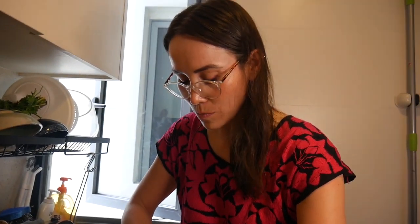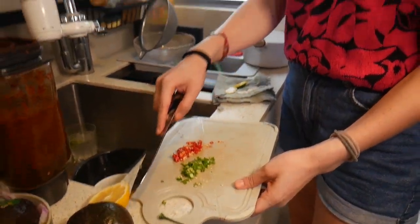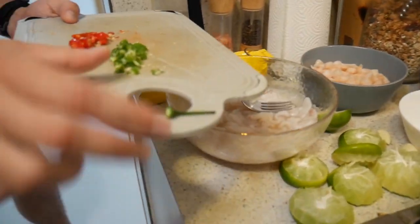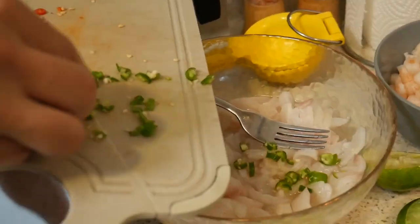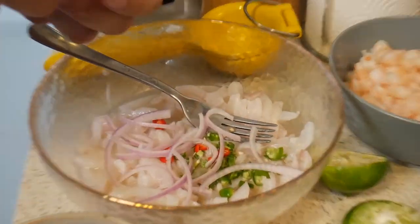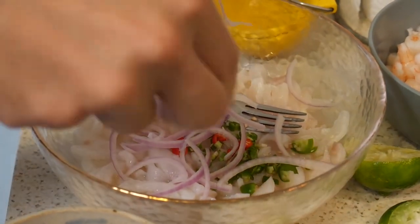Most of the dishes will come with the sauce on the side. Okay. So you can just put whatever you want. Now we have the chilies. So let's do, I think half of this, I'll put it in. So now that you have that, we will do the purple onions. You cut it in such a way that's also like fine strips.